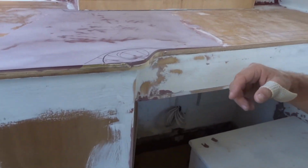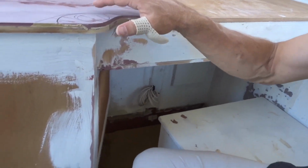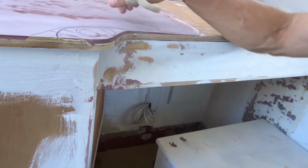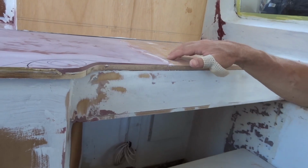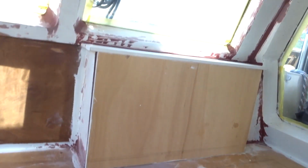Alright, done. So got a little bit more to do just on here, and another bit just again in there, and then that's all nice and flat across there, which is good, very nice. And I've still got to put one more coat on, I guess. It's always the case. I thought I'd get away with just one coat, but I ain't that good. So I'll show you.